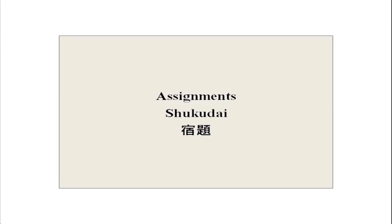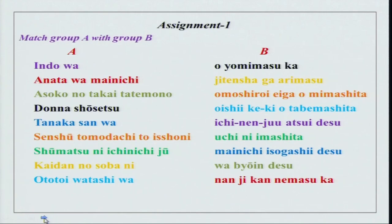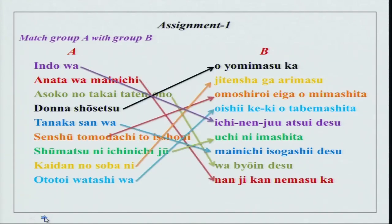As we always do, it's your assignments. So, well, first of all, we'll do the assignments and then go on to doing our lesson. The first assignment that I gave you yesterday was match group A with group B. So, I hope all of you got it right over here. All your sentences are done properly.